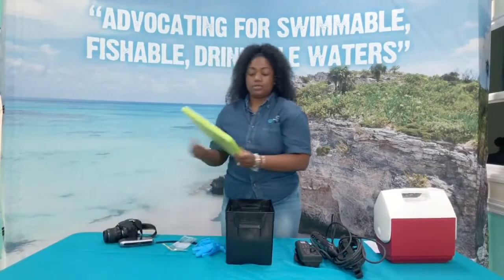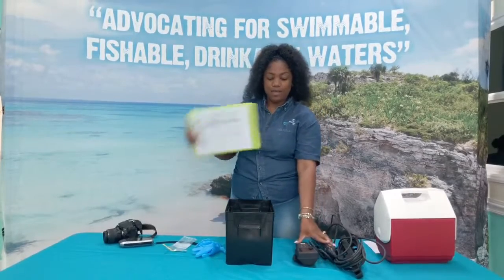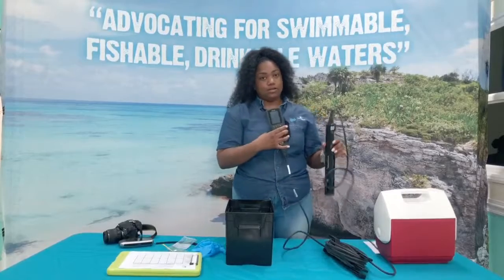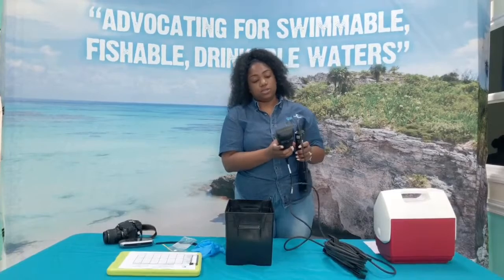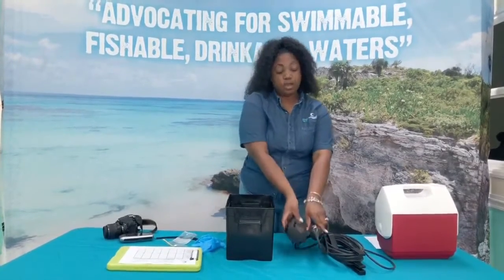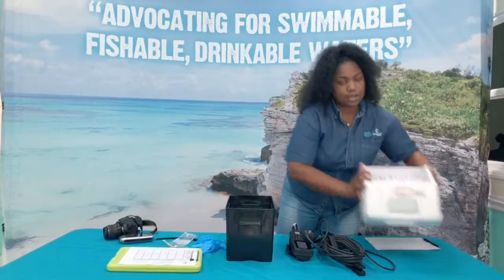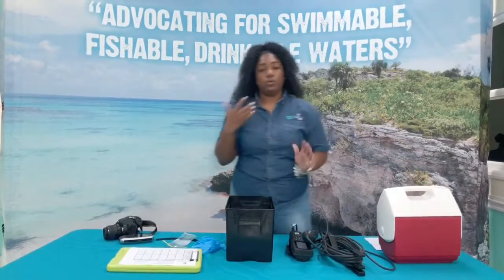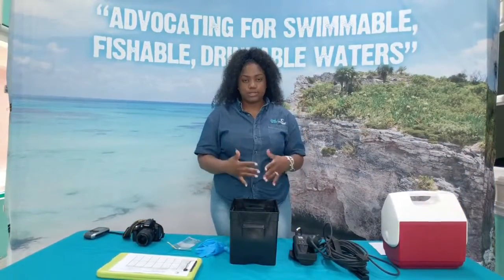Next, we have our chain of custody that we write our data on. From, this is my favorite thing, the YSI Pro TSS meter. Now, this meter measures a few things: pH, dissolved oxygen, salinity, and conductivity, also temperature. Next, we have our cooler with our ice packs, where our samples are put in so that bacteria will not grow. So now what I'll do is take you through the process of us being at the beach.